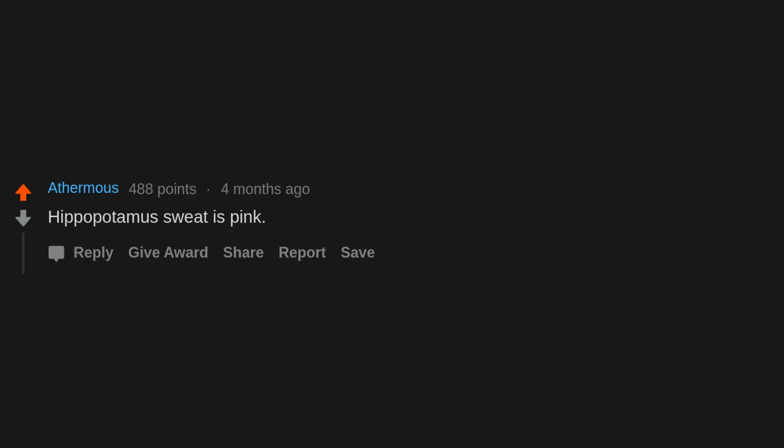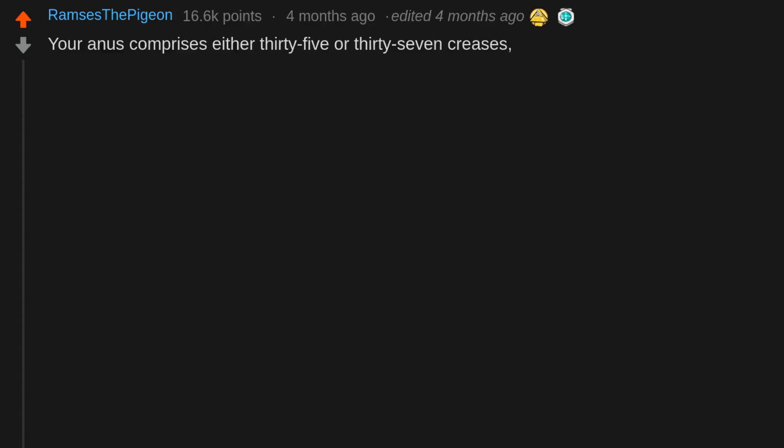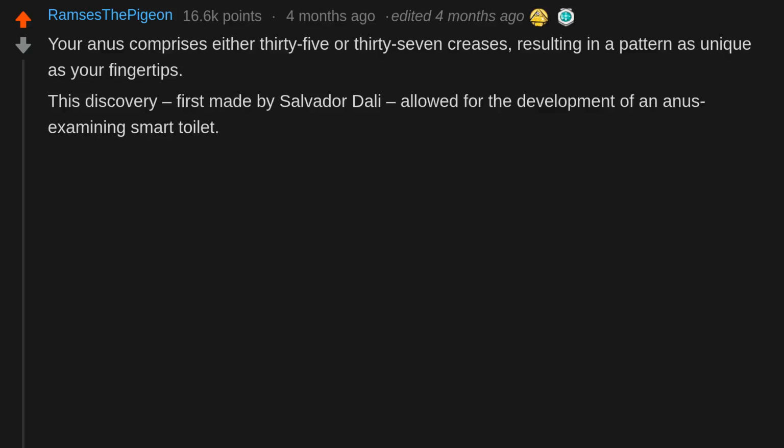Hippopotamus sweat is pink. Your anus comprises either 35 or 37 creases, resulting in a pattern as unique as your fingertips. This discovery, first made by Salvador Dali, allowed for the development of an anus-examining smart toilet.